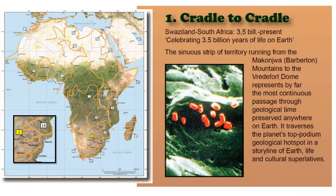Okay, starting with the cradle to cradle corridor. And to show you that on the map on the left-hand side, we've highlighted it in yellow. The cradle to cradle corridor, you can see it still closer up on that little inset to the left there. It essentially runs through from the bottom end of the Kruger Park, up through the Kruger Park, through the Transvaal Drakensberg, and across to Gauteng, there's Pretoria, and Joburg just south of it. So that particular corridor, and just to show parts of this right-hand slide here again, that sinuous strip of territory running from the Barberton Mountains to the Vredefort Dome represents by far the most continuous passage through geological time preserved anywhere on Earth. Remarkably, we're sitting right there.